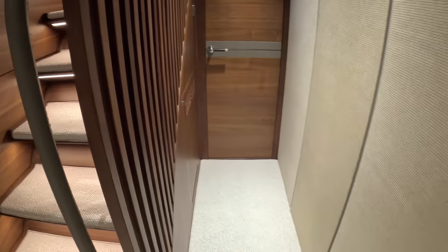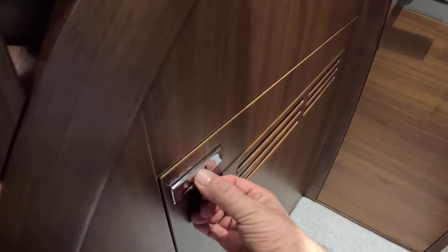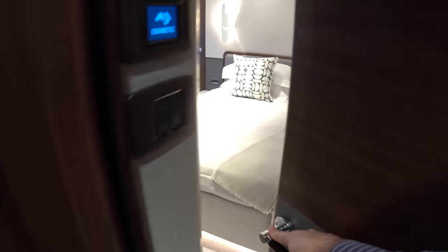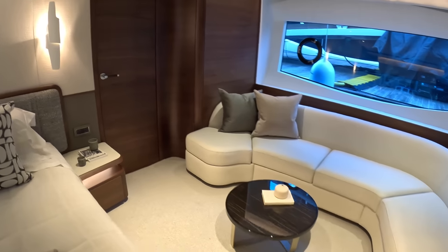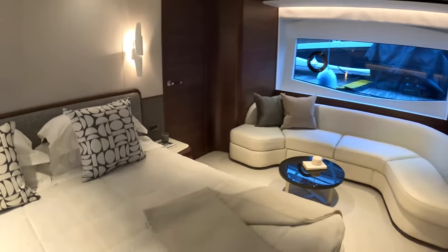Now this, again, technically it's a VIP, but this really is owner cabin standard. Just mention this on the way past. This is a bit of shelving in here. If you want a washing machine in there, you can have it. But there are laundry facilities in the crew area, so I'll show you that. But if you want an extra one, then you can do. Check this out. You see what I mean? That's not a VIP cabin, is it? That's an owner's cabin. Let's come right back over here.